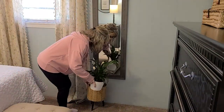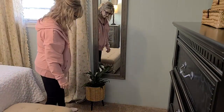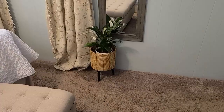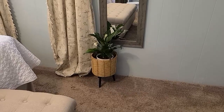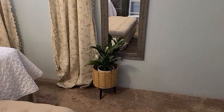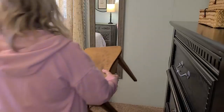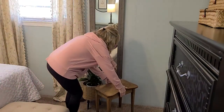Now, I'm going to start by adding this plant stand here underneath this mirror. I thought this would look a little bit better than it did. I think my plant needs to be a little bit bigger, maybe a little bit taller. So I ended up not leaving this plant stand here, but I may get a bigger plant, and I think it does look good there. I just think that plant's a little bit too small.